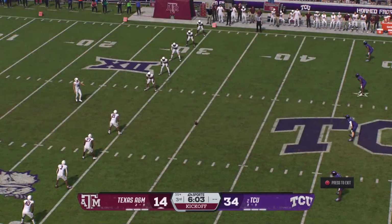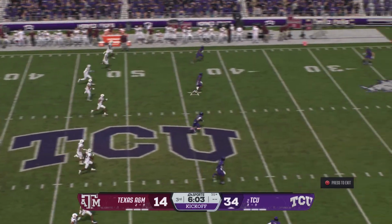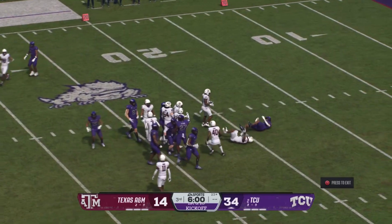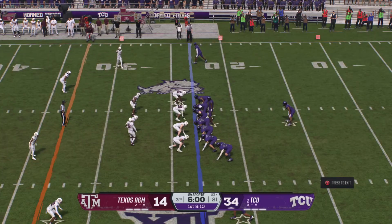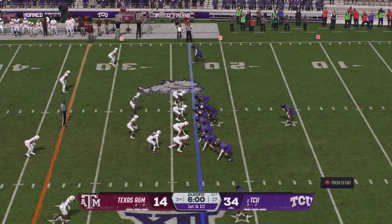So after putting up the touchdown, the kickoff team is out there to boot it away. TCU 34, Texas A&M 14. They're returning from inside the 10-yard line. And they stop them at the 23. That's solid coverage. And the TCU offense is back out on the field. They were fortunate to get points on the last possession because of a long-range field goal.